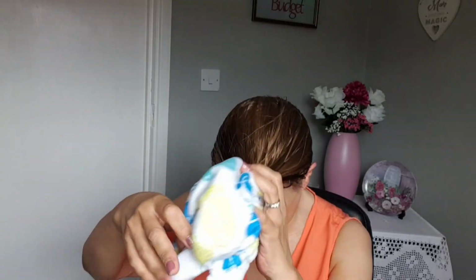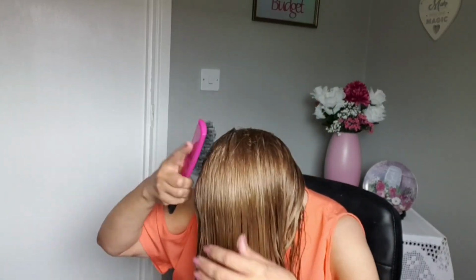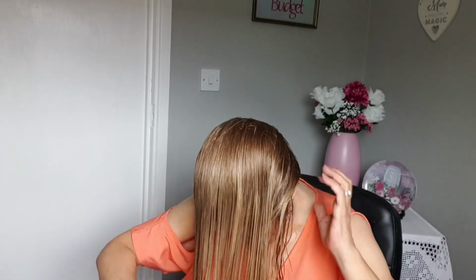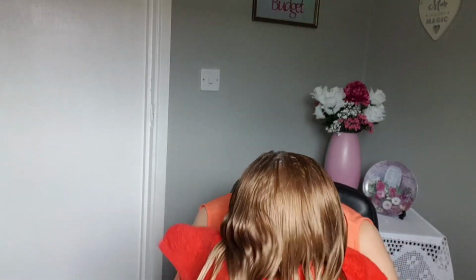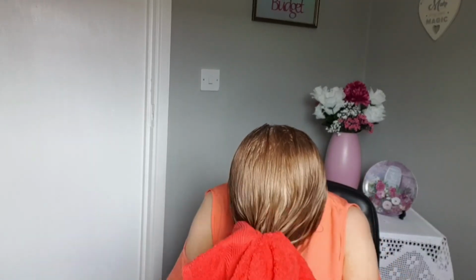So I've got the turby on, and I leave that on a while, and I use quite a thick turby, at least one that's very absorbent. So I will carefully take that off my hair. And then, that's a good shot, isn't it? Then I brush my hair through. Obviously it's not very knotty because the conditioner I use in the shower will stop that anyway. And I comb that through. So I'm just going to absorb any extra water. I don't want to do too much rubbing.